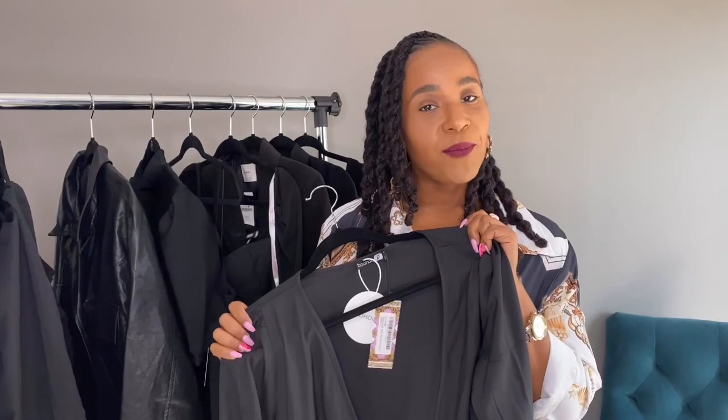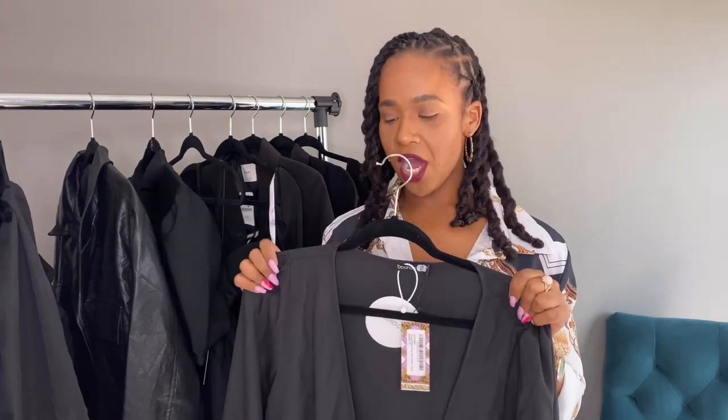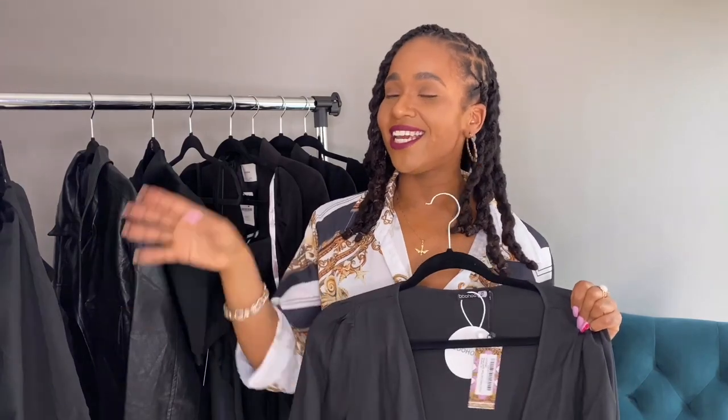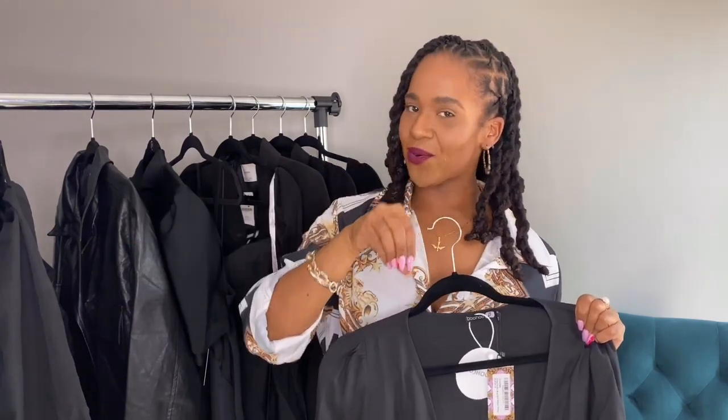So next up is Boohoo. I bought a wrap dress from Boohoo. Now a wrap dress in the little black dress category is another dress that I think that every woman needs. The wrap dress is so flattering on any body type. I don't know what it is. I just know that if I put a wrap dress on any one of my clients, they look amazing.